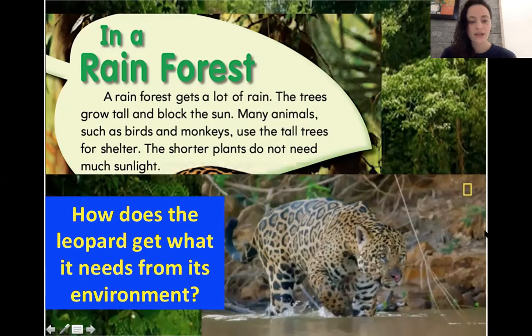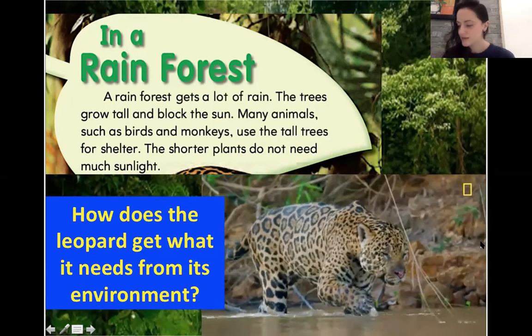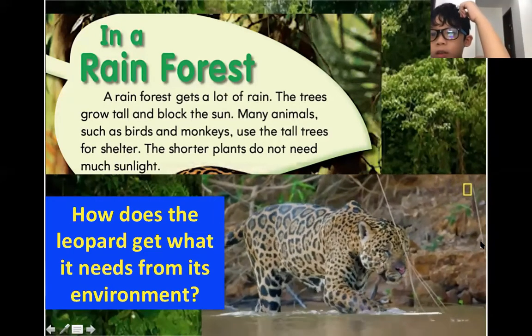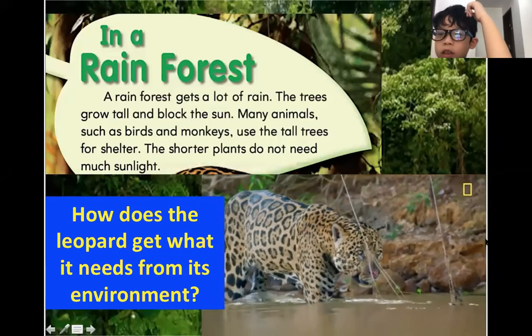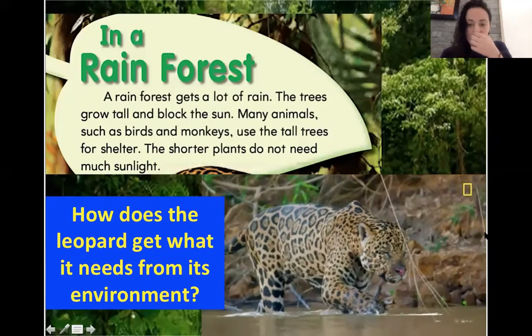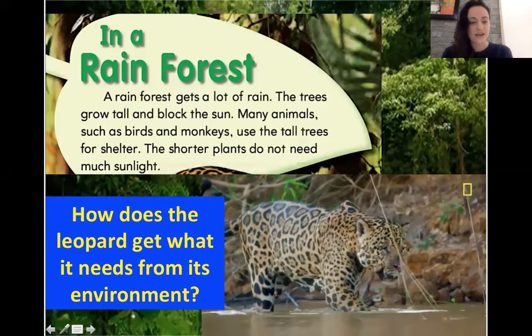Sino, how does the leopard get what it needs from its environment? To get water, food, shelter, and air. Very good. So the jungle has all of those things that it needs. Great work, Sino.